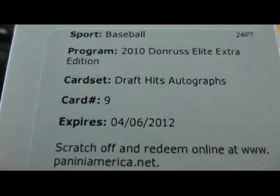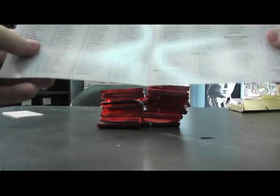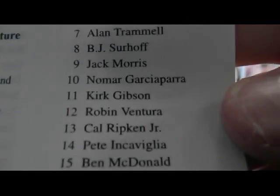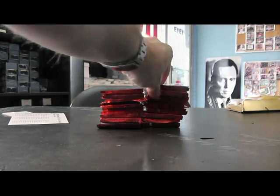Draft hit autographs, card number 9. Draft hit. Card number 9, Jack Morris. There we go. Hobby box.